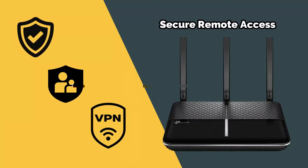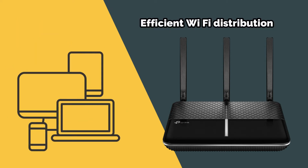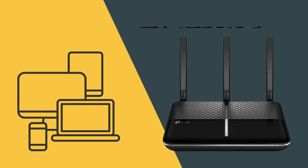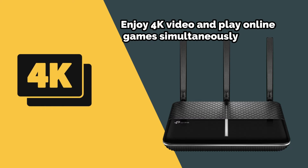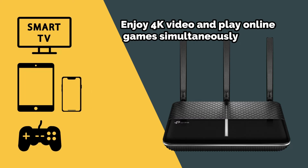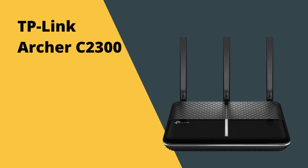TP-Link Archer C2300 includes antivirus, parental control, and VPN. This wireless router can run 3 high-bandwidth devices in parallel, thanks to efficient frequency use. This model plays 4K films. TP-Link Archer C2300 is popular in homes with smart TVs, tablets, smartphones, and game consoles. If you can afford it, get it.